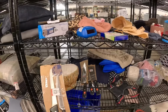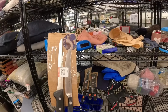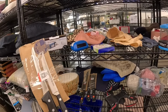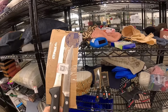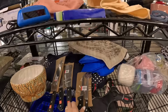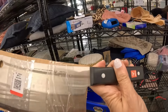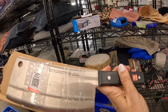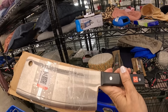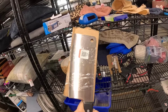What? First of all, it's knives. So I'm thinking somebody put this back. Now the cardboard, I think, is how Goodwill puts the knife out for safety's sake, which is very much appreciated. But these knives are Wüsthof from Germany. Let's take a look at the cleaver. I don't know if I'm saying Wüsthof right. W-U-S-T-H-O-F. I recognize this right away. This is a German company, gorgeous quality.